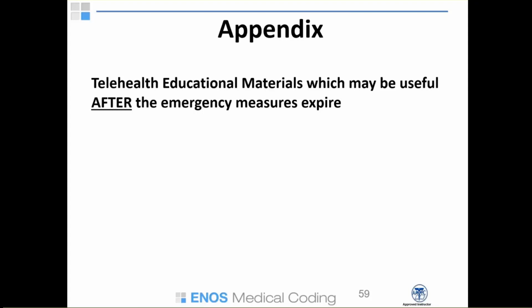Some of our providers are trying to use video with patients. They're finding out that the patient, mostly the geriatric population, can only use the audio. So what should they bill for that? They can use the virtual check-in G2012 for Medicare patients, and for patients with other insurance, the 99441 for the telephone evaluation management service by a physician. Okay.